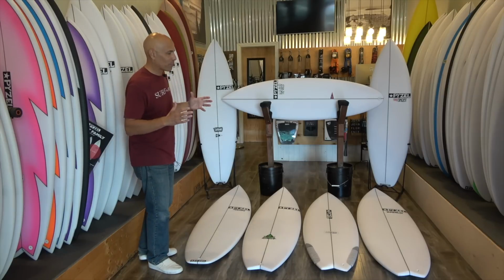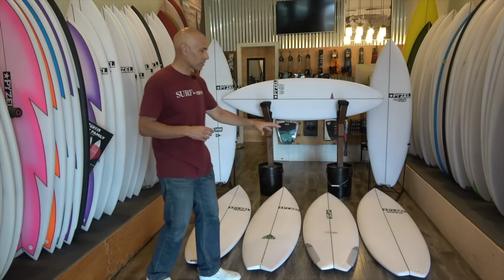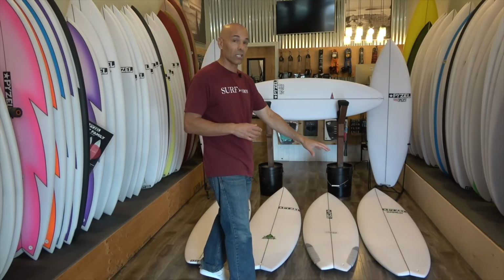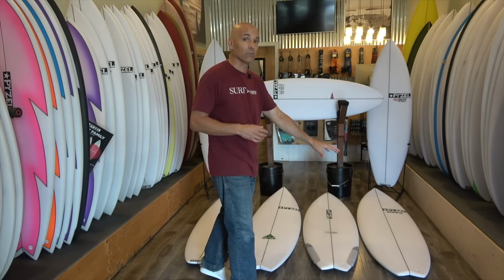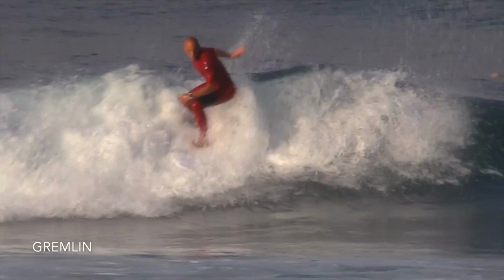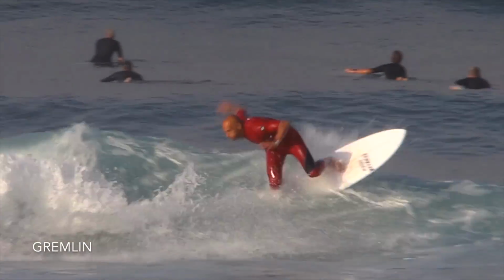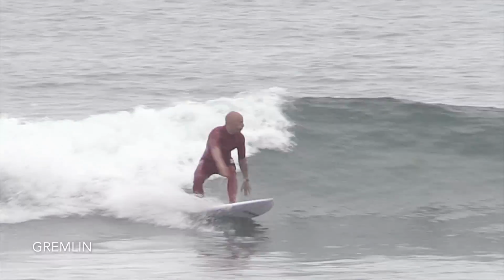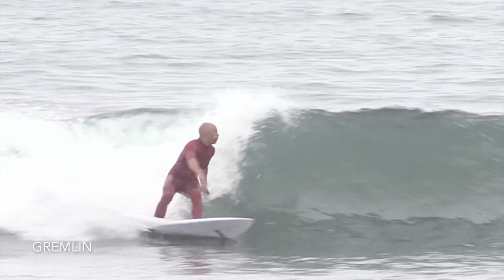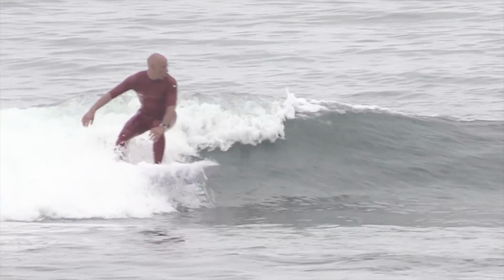So now it's about you start building a quiver between the two grovelers that you think is important to you. Now, I think the swallowtail is going to give the Gremlin a little bit more traction, if that's what you're looking for. However, I'm looking for more pivot. I'm looking for more top to bottom surfing because I feel like I can be more creative on a board that's going top to bottom and let's say head high and below, and I want to grovel or the wave's really mushy. I'm going to want that down the line speed that I would get out of the Gremlin.